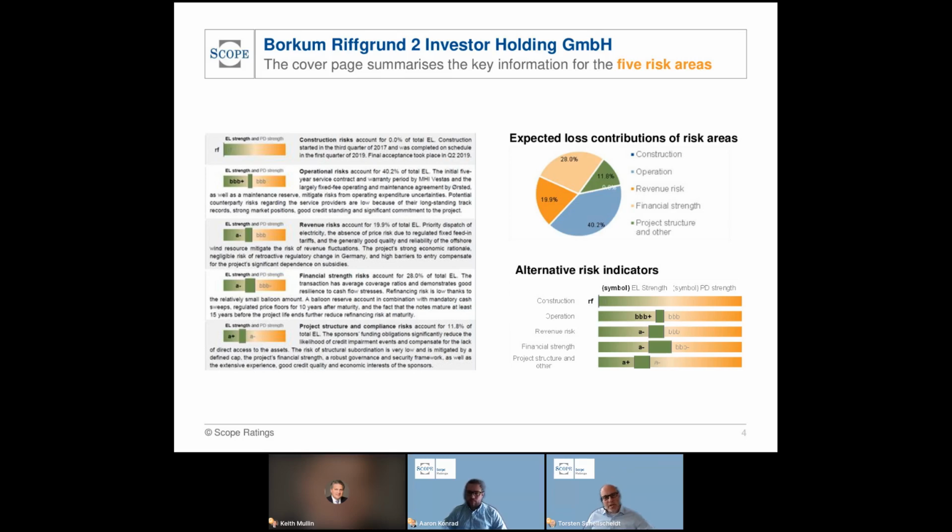You also see here this pie chart, quite transparent, explaining what the main drivers are in terms of risk and from which risk areas they are coming. What we also offer in our rating reports, with our methodology, is alternative risk indicators, which we call expected loss strength, or EL strength, and PD strength, probability of default strength. So what is that? Basically, it is an assessment of the relative riskiness of each risk area. And this is not a rating, of course, because you notice that we are using lowercase symbols here. It's just a conditional risk assessment.